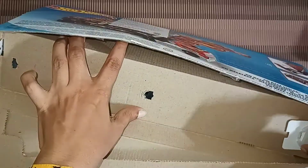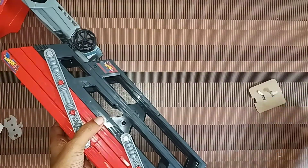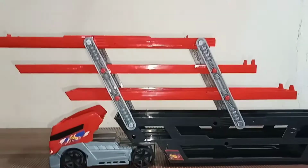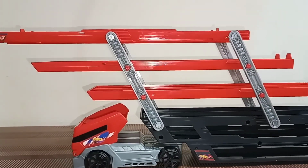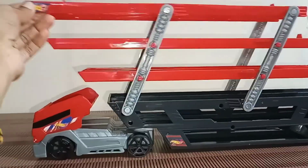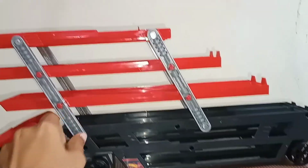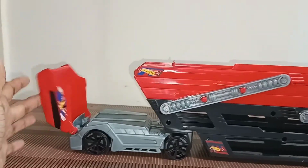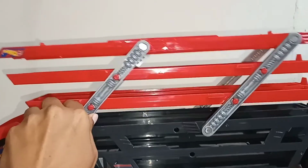I'm almost done. Oh, finally, that's the mega transporter, and those are the racks to stack our cars. Ooh, did you see that? Yeah. I love it. I'm gonna stack all my Hot Wheels cars in those racks.